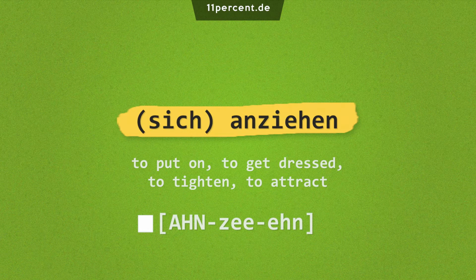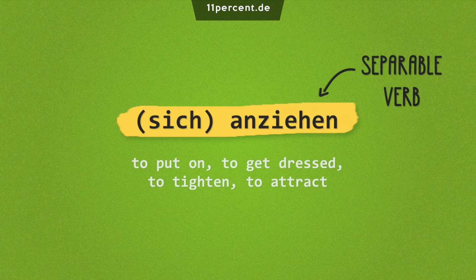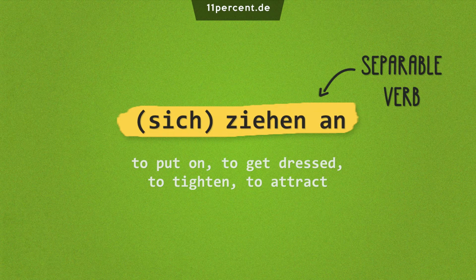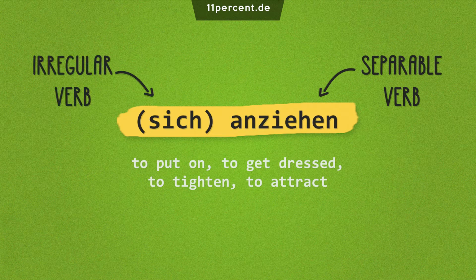Anziehen. Now, this is a tricky one. The verb anziehen is a separable verb, which means its prefix an gets separated from the rest of the verb, depending on the verb tense and the sentence. And it is also irregular, which means that some of its forms will be quite different from the infinitive. But more about that a little bit later.